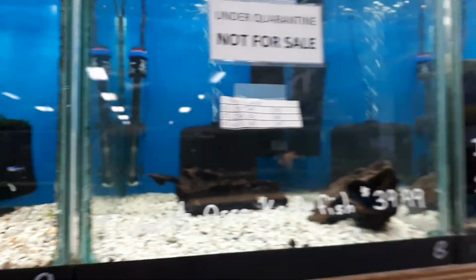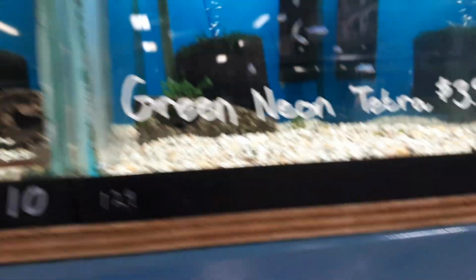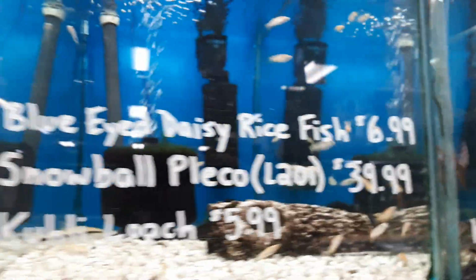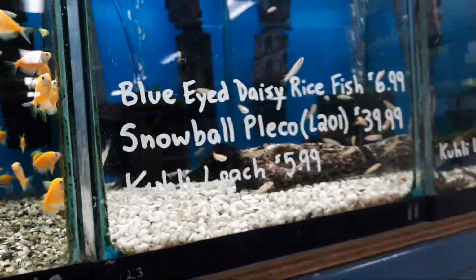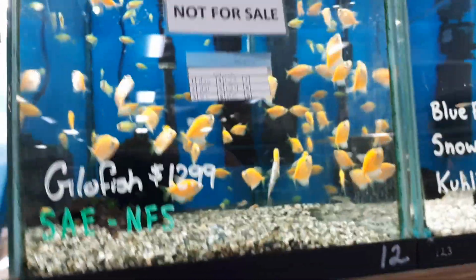We've got some trumpet osas that are just healing up at the moment. Some green neons that aren't ready to go. Black coolie loaches. Blue-eyed daisy rice fish, a couple of snowball plecos, and there are a few coolies in here that are good to go. A couple new colors of glowfish back in stock. They'll be ready in just a couple of days.